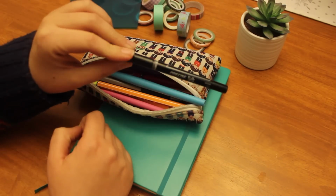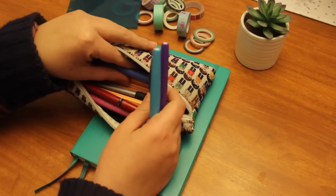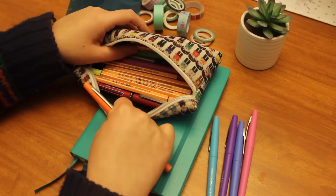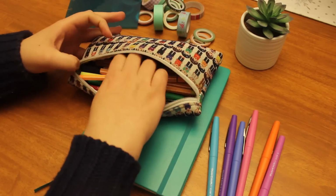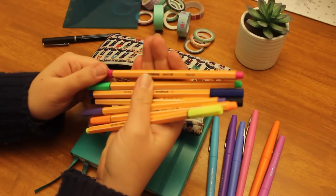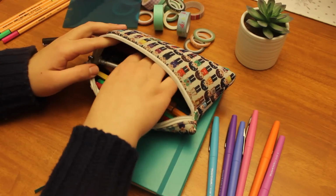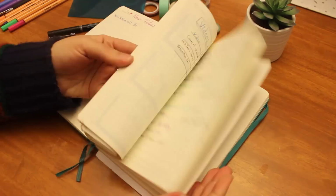So my favorite pens to use are these Precision V5 Pilot pens. I've also got Papermate markers, and then I've got these in a bunch of different colors, and then I've got these Stabilo fine liners, and then of course a pencil with an eraser. So yeah, let's get started.